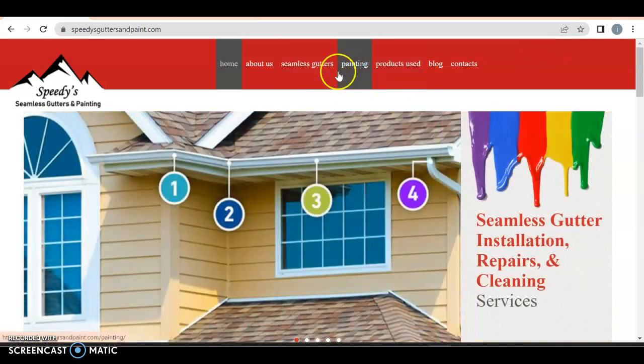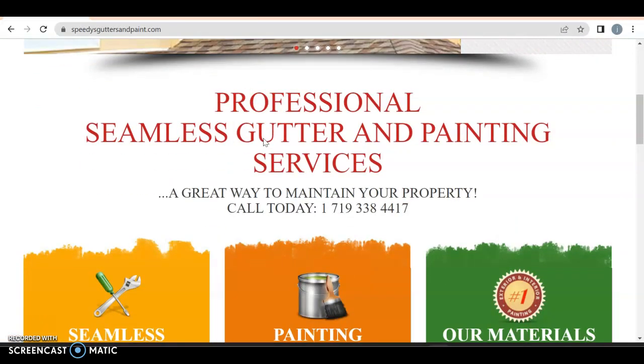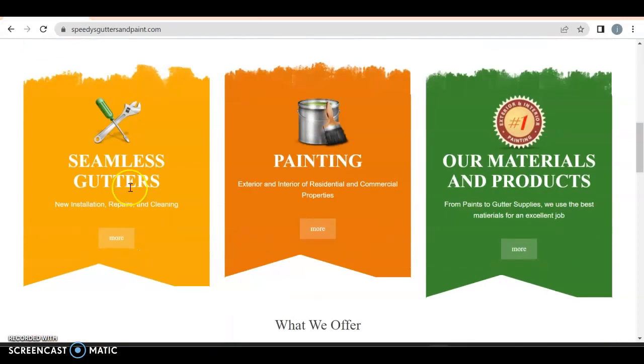You do want all your services to have a drop-down menu about what it is you do offer. One, two, three, four. Okay, excellent. Let's see. Seamless gutters, more, more, and more.